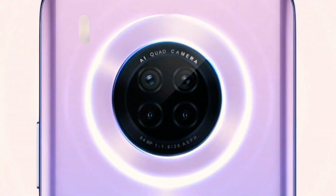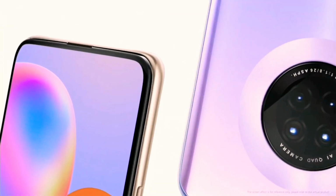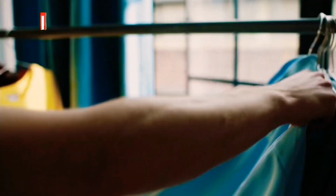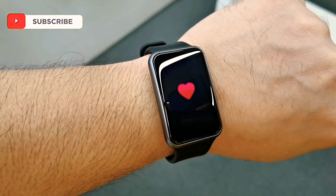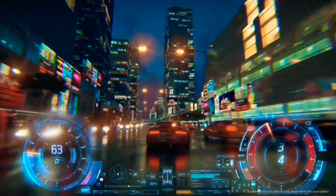First, here I got with me the Huawei Y9A that comes with an incredible ultra full view display with a 64 megapixel all scenario quad camera and 4000 mAh battery with 40 watts supercharge. And on the other hand, I got the all new Huawei Watch Fit that truly changed my perspective on smartwatches.